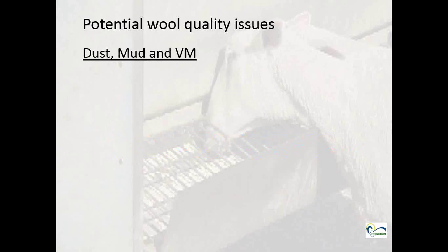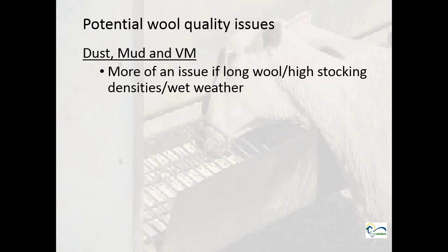Be careful with dust, mud and vegetable matter. It's admittedly more of an issue if you have long wool animals in the confined areas, or higher stocking rates with respect to mud. That's why I like to give a little bit more area so we don't have as many issues with pugging and the like if we get some wet weather.